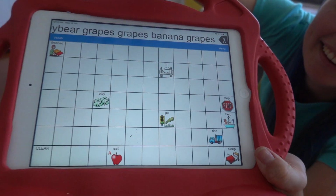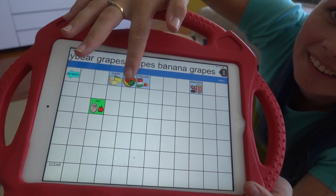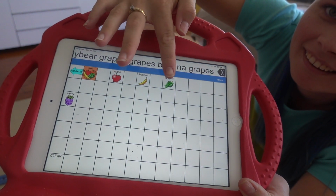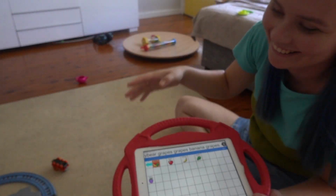So things that he requires, such as food, so he goes to eat, and then there's dairy, fruit, or Italian, so we'll go to Italian, and then there's pasta. Pasta. And it says pasta. There's also stop, if he wants us to stop. Stop. And there's also things to do with play. Play-Doh. Play-Doh. There are a few other words on the page, but we are just getting Jacob used to it and using things that have big incentives, such as food and toys.